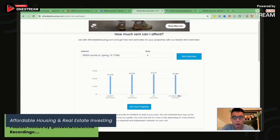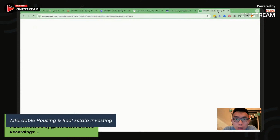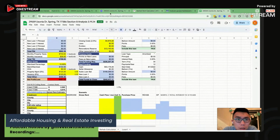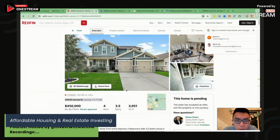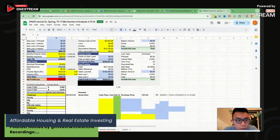And you see that here, the rent on average for 24 units within the 0.39 mile radius. That's actually a pretty low rent compared to what we're thinking. But let's go ahead and plug this in. Now, at this point, 2463.